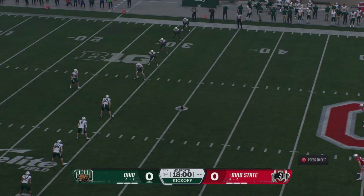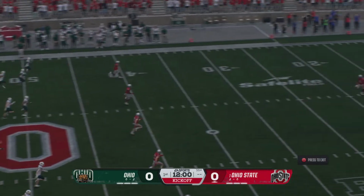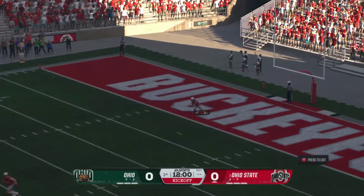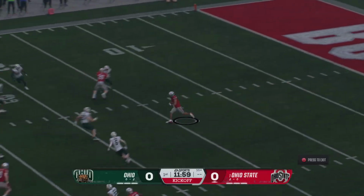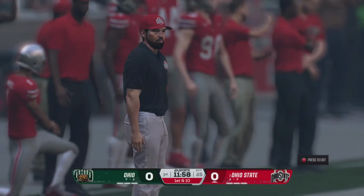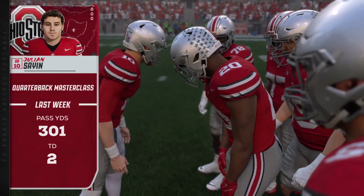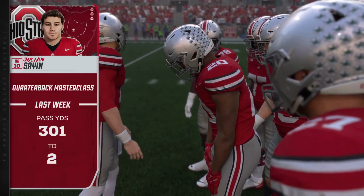And the Bobcats will get us started with the opening kickoff. From a couple of yards deep, he'll bring it out. He was hoping for something a little more dynamic, but they get him on the ground at the 20. The Buckeyes offense will have the opening possession of the game.